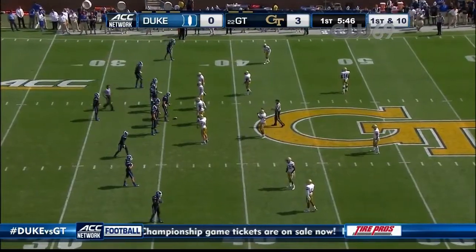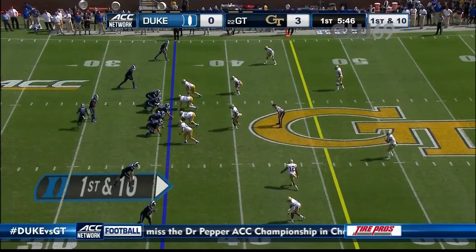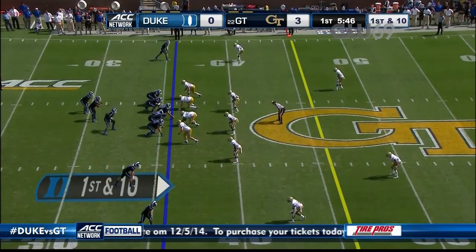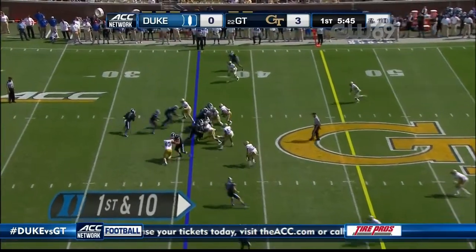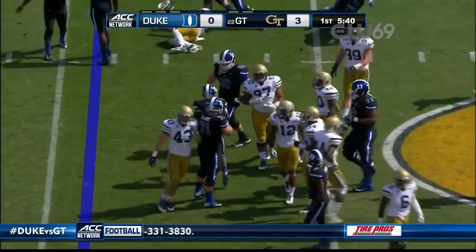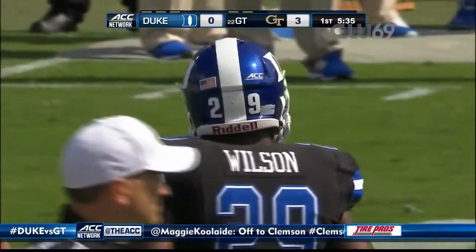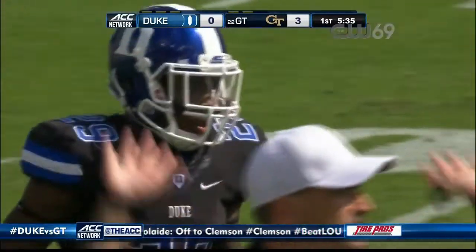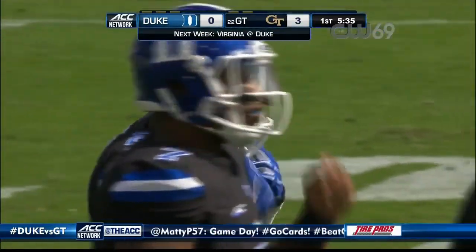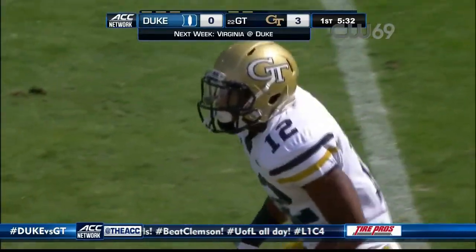David Cutcliffe and Duke are 0-6 against Georgia Tech. The Jackets have actually beaten Duke 10 straight times. Boone hands it off to Wilson. Bounced off one, got clobbered by the other. Picks up a 3. And Devon Smith, a lot of versatility with number 12, Devon Smith, the safety slash linebacker. He makes the play there, but Duke is able to get some of that run game. 3 yards on first down.